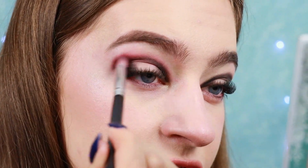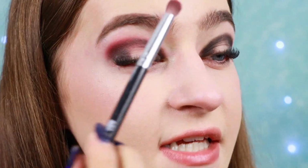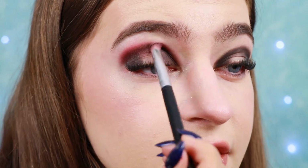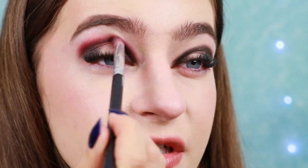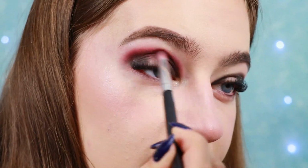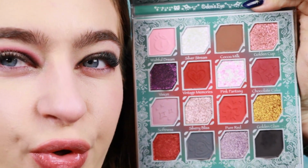Sometimes I have started doing lightest to darkest. However, because I really want that smokiness and that intensity, today I have decided to go darkest to lightest. I think it just depends on the intensity that you want. It depends on how deep and smoky you want the look to be. But I mean, I'm happy with this so far. There we go. That's a really nice smoky red blend. You know what I think would look amazing in here? Like a deep maroon. Ooh, just picture that.